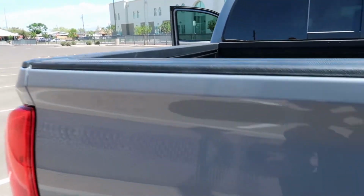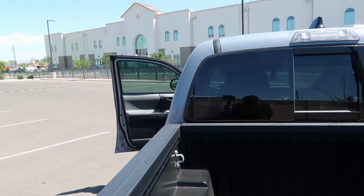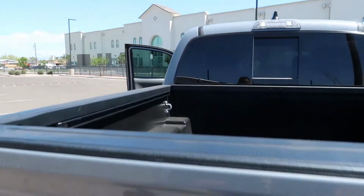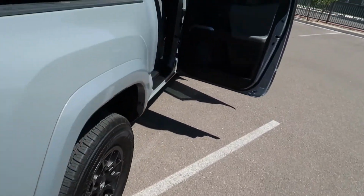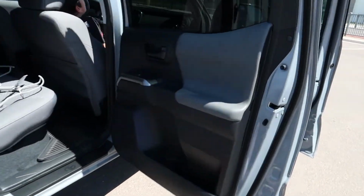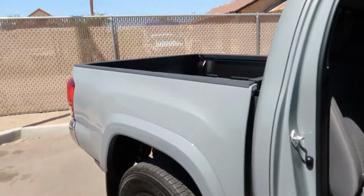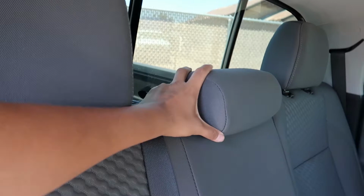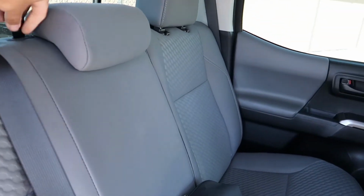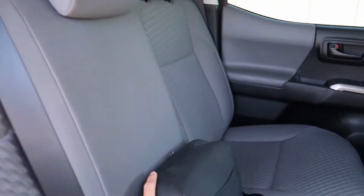That's pretty cool. And you got your reverse camera. That's nice. Oh, I guess it locks. Need the key. It's pretty nice. I like it. Armrest. Got the headrest. Center seat. That's pretty cool.